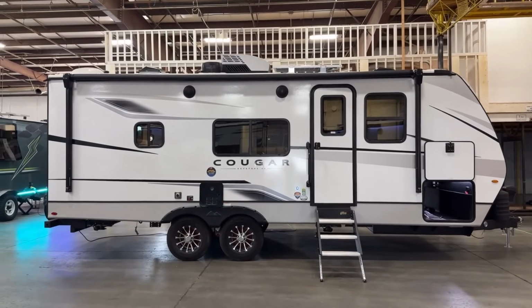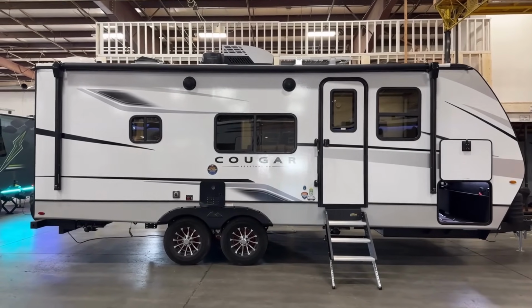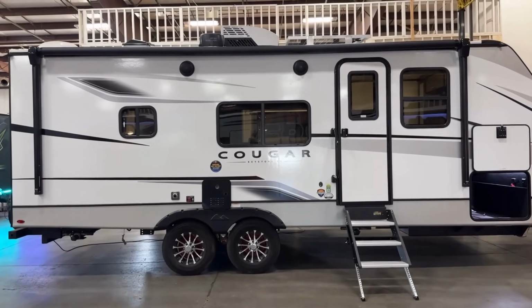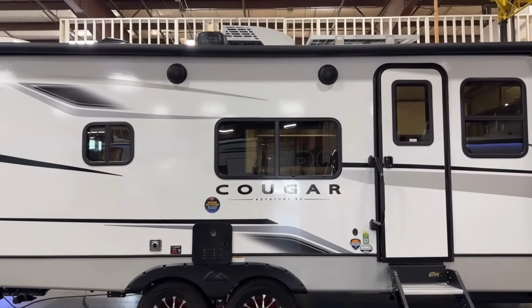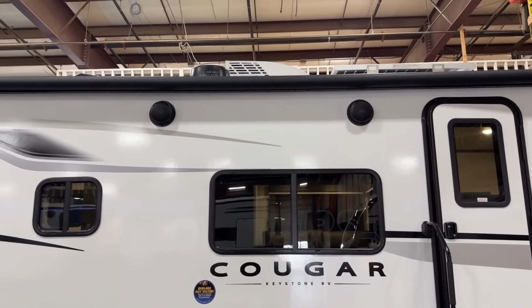And look, for no bigger than the sucker is, that awning is just awesome. And the way that it covers the main entry door, if it's a rainy day, it's not a problem. I've yet to find what I call the perfect RV, and I love this. If I had my choice for a couples camper today, it would probably still be this.